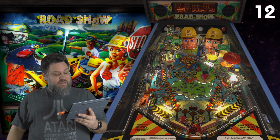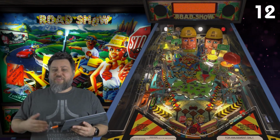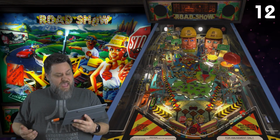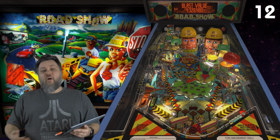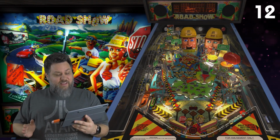But this table, I like to play it mainly because I'm still learning different things about it. I feel like I keep getting better at it, so I'd like to keep coming back to this one. But it is very hard to understand what you're doing, because where you're supposed to hit things isn't very clear in the table.